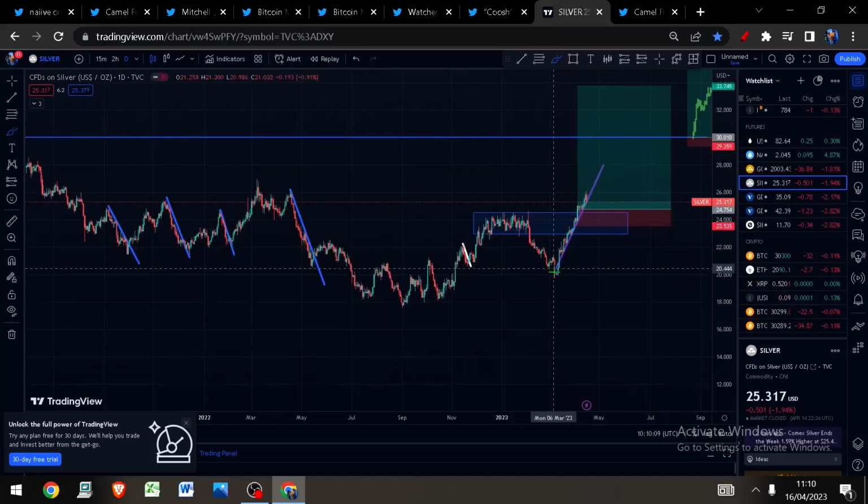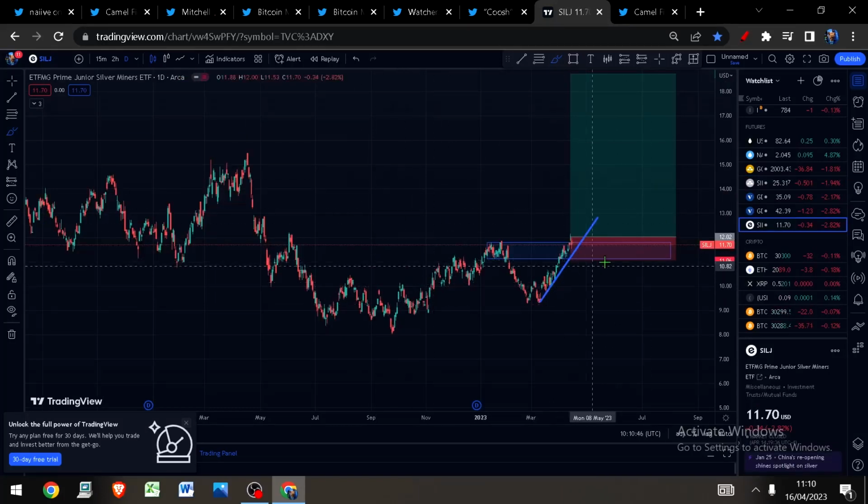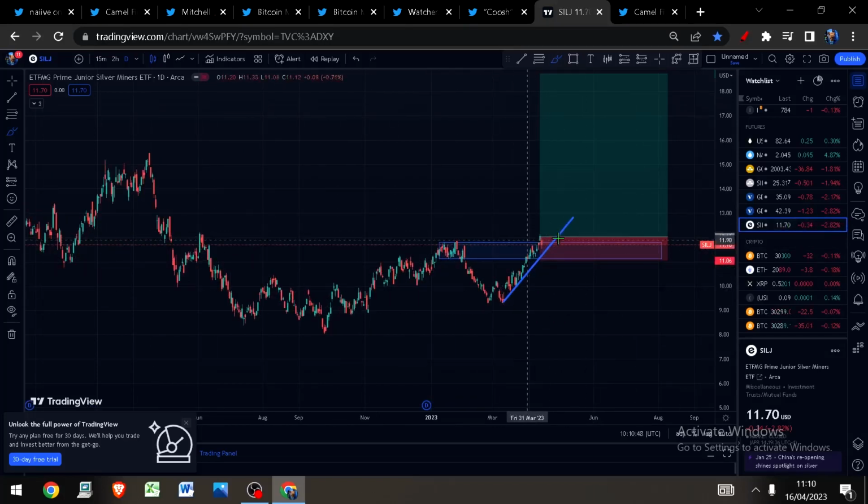Silver, as you can see, we've got a really nice tight trend line here. So this is being respected until it isn't. For now, I remain long and strong and continue to push. I also added a silver junior miners position here, SILJ. As you can see, we are still well above this blue trend line. We have our stop in place to do the worrying.